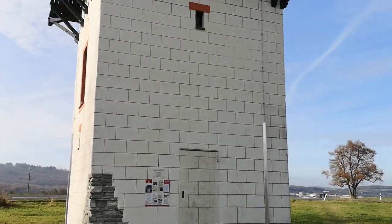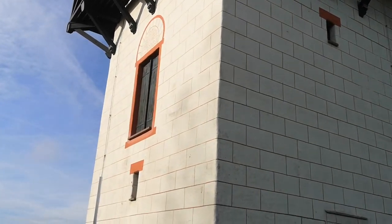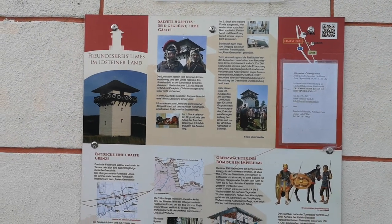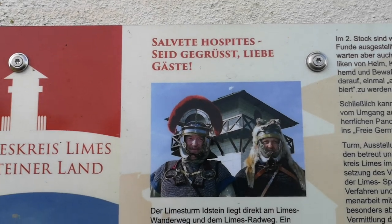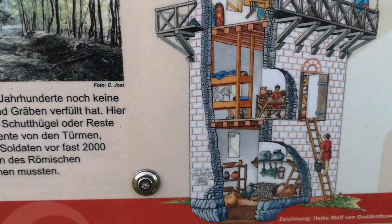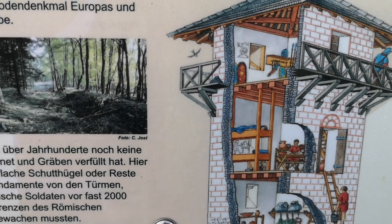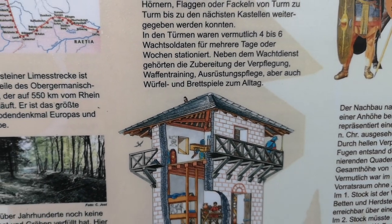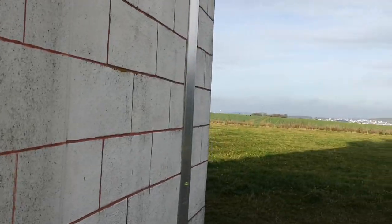Here it's closed, but at least you can see it. And over here also it shows and tells about this tower. This is how they used to be dressed. This is how they lived in the tower. On the bottom section, that's where they stored their food, because it was the coldest place. In the middle section, the dormitories, and the top section, of course, where they're watching, paying attention to those barbaric tribes. And that's what they saw.